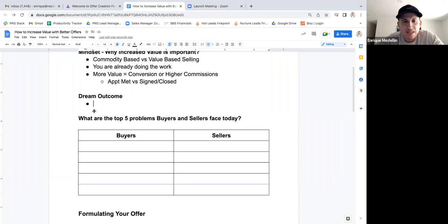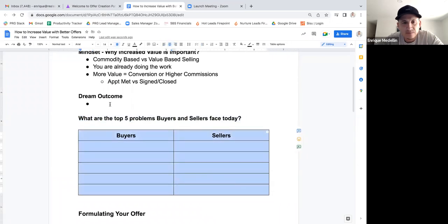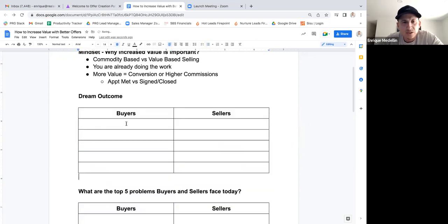Here's what I'm going to do. I'm going to add this chart. So your dream outcome for a buyer, I see obviously ownership. Right, ownership, but then also a smooth transaction, right?